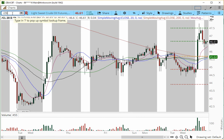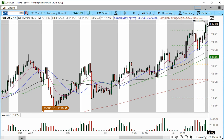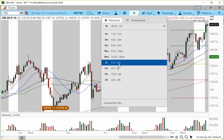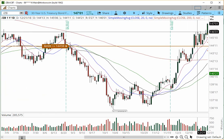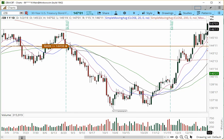Okay, let's take a quick look at the bonds. Bonds hit the target of $147. I did mention in the trading room before the new year that we may have a major breakout in the bonds from the daily perspective, not from the weekly perspective. And the trade was over 146. The stop was 144. Target one was 147.